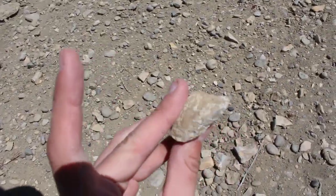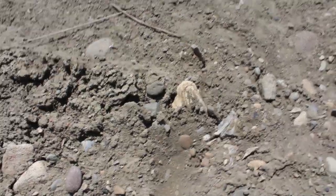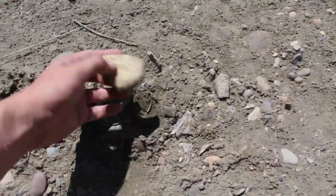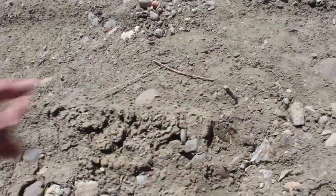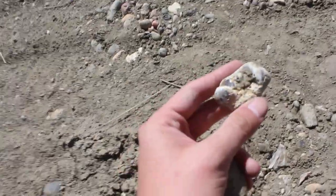Oh, here's some pearly stuff here. It's pretty fractured though. Very fractured. Okay, keep moving. Is that what I think it is? Hey, it is some petrified wood. And right next to it is some jasper.